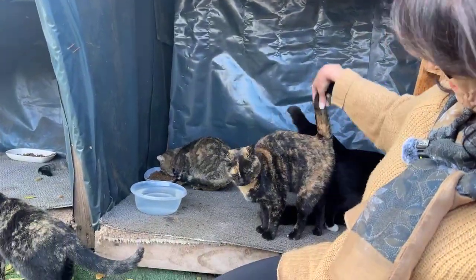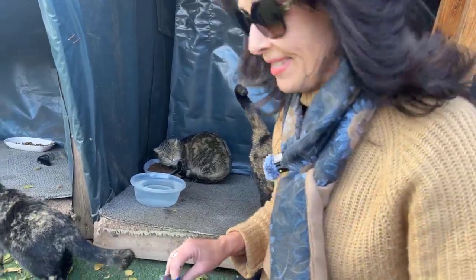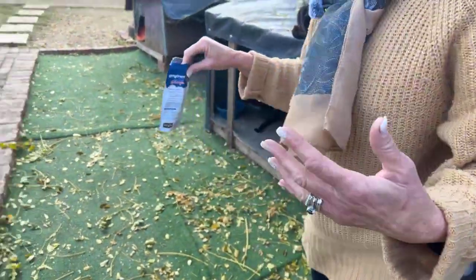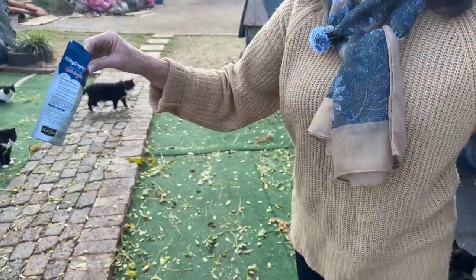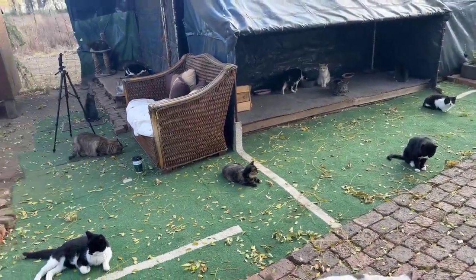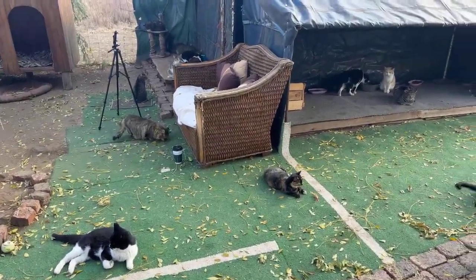This is beautiful Chloe. Chloe just wants to be loved 24/7. And you can see how they fit in, how they interact with each other. There's not much fighting. It can happen. There's 100 cats, you know? Of course. But generally speaking, you don't have that issue at all.